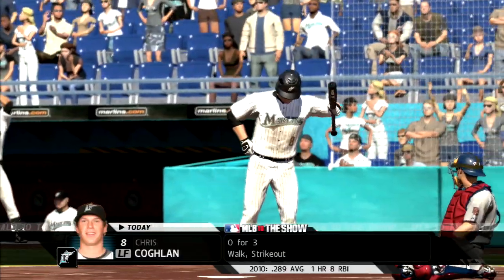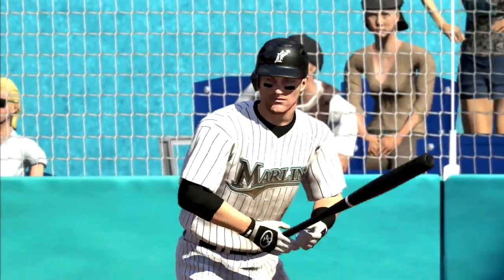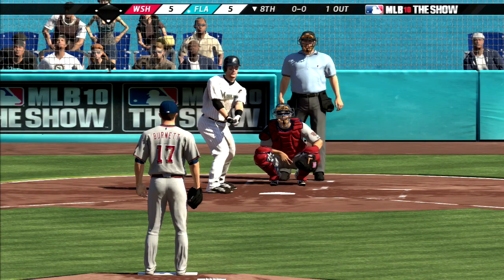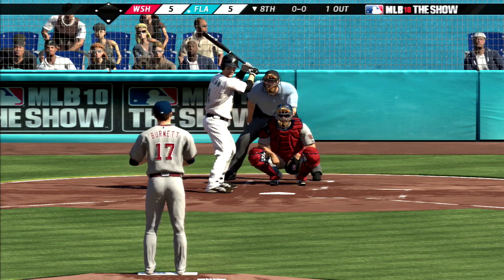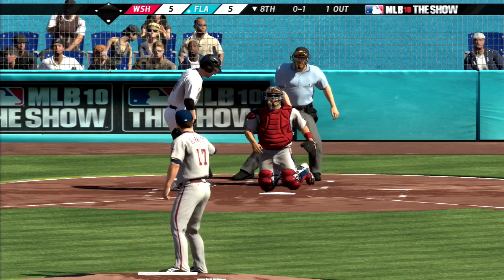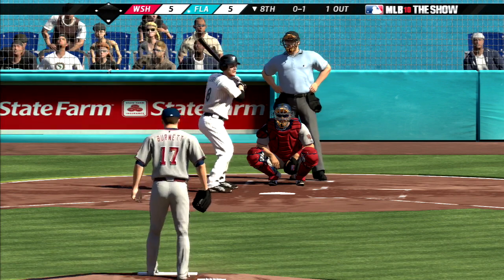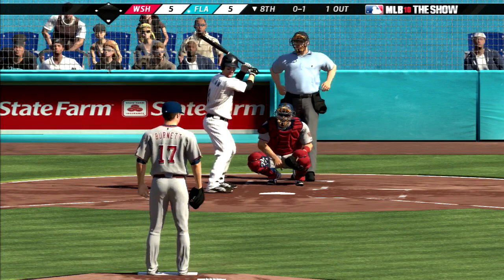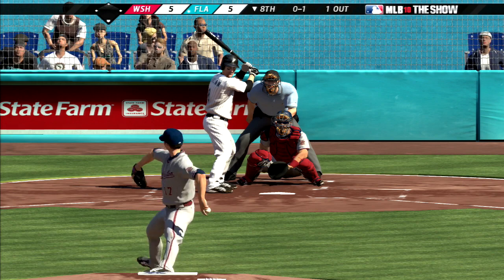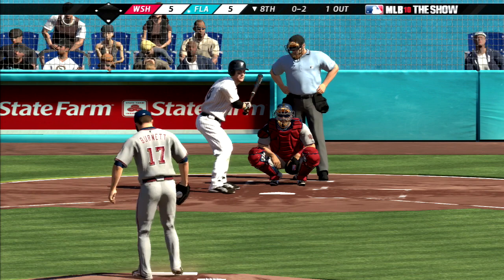Chris Coughlin will stand in. He flew out his last time up. And they go right after him on the inside corner for strike 1. Still without a hit so far, so he'll need to get one soon if he wants to get his streak to 10 games. Swing and a miss, and he's in trouble now, 0-2. Boy, and this guy's giving him a real lift out of the pen so far.